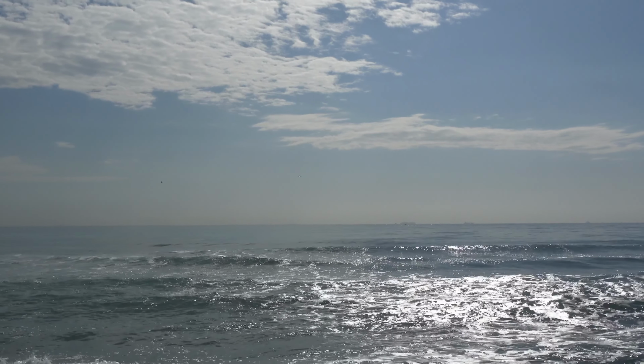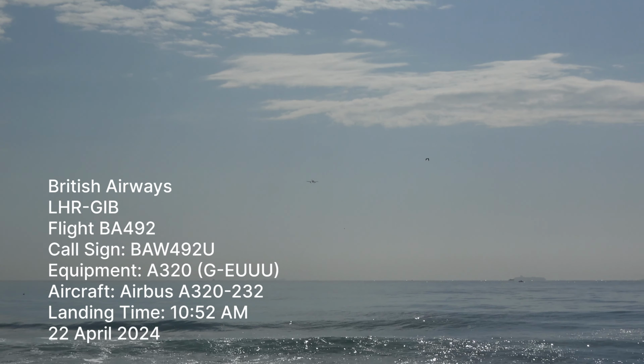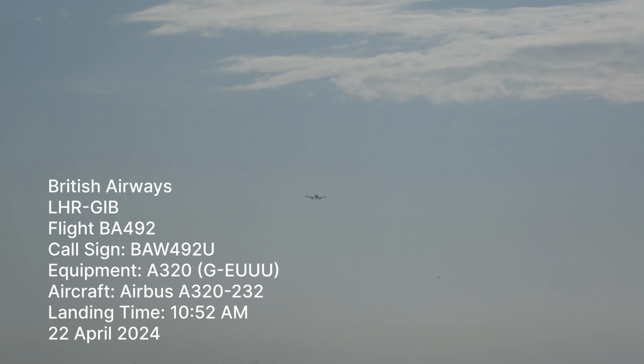30 kilometres. Weather nil. Cloud few. 15,000 feet. Temperature 16. Dew point 12. Kinatron 014. Landing runway 27.